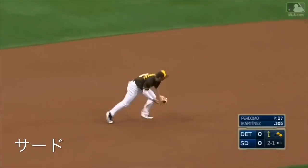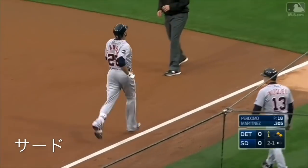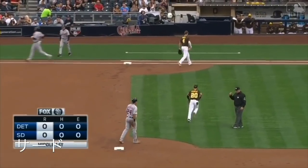On the ground to third base, Spangenberg will try to start it. Second for one, on to first for 2. Perdomo works his way around 2 walks in the inning as he gets the double play that goes around the horn as they go 5-4-3 on the twin killing that ends the top of the first inning.